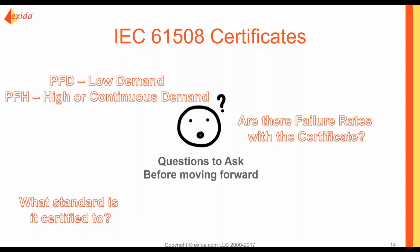What's another thing to ask? Well, let's now dive into the failure rates with that certificate. Are there failure rates on that certificate? If there are not, that's another flag. You should say, well, why do I not have the failure rates? If they're just giving you a PFDavg number or a PFH number, remember, there are 9 different variables when calculating this equation. So if you're looking to do your PFDavg calculation and say, well, they gave me mission time, that's not enough. And mind you, okay, yeah, sure, they say mission time is 20 years or something like that, but what about your proof test interval? What about your proof test duration, your site safety index?